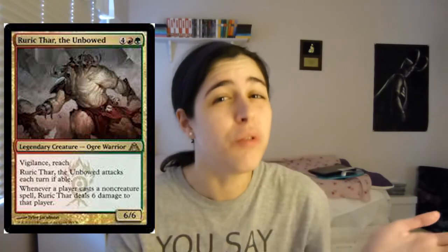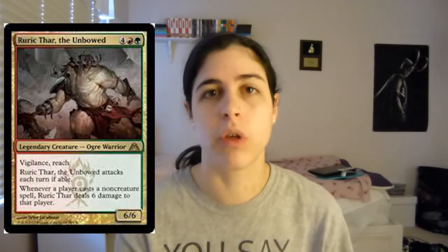Rurik Thar. I'm really excited that I put this card on my sideboard because against a lot of decks, this is really good. It just is a really good body, and they're basically taking 6 life just so that they can get rid of it. And if you play it in a burn matchup, they're like, I'm gonna double bolt it and take 12? Ouch. Yeah, basically. Rurik Thar, in my sideboard.